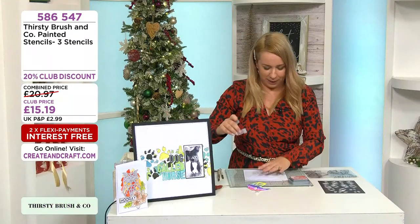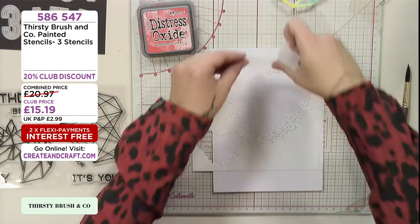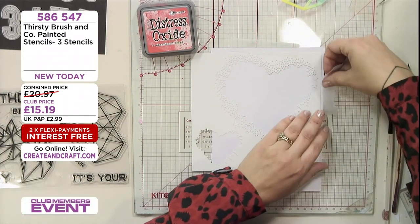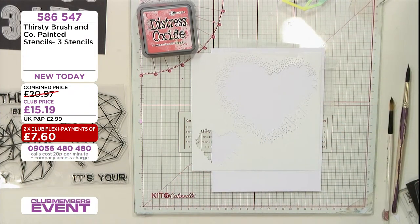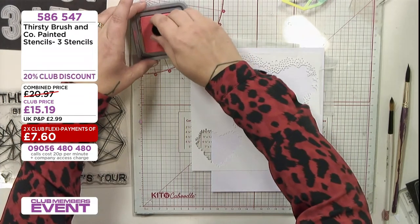So I'm using a little bit of tape just to hold that stencil. And this is an A5 piece of card. You can see how big this stencil is. And of course, you get the little one as well. So there was extra space in that stencil, I thought, why not give you an extra one? So I'm just using a little dauber.